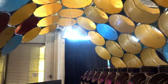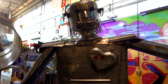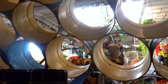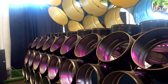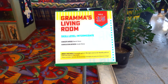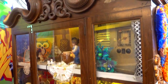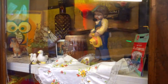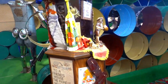Look at this. Hello, sir. Welcome to Tommy Travels. We can't actually play the mini golf today because it is a 3-hour wait to get in here. But this place is amazing. This is hole 15 called Grandma's Living Room. And look at the curio cases with the little kitties, all the little kitschy fun stuff that you would see in a grandma's house.